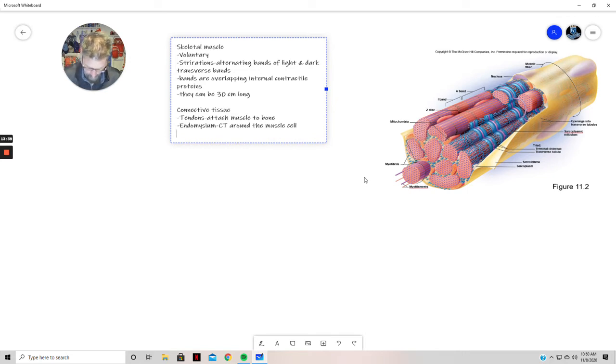And then the perimysium, this is CT around the muscle fascicles. Oh, I forgot my dash there. Hopefully you put yours there. And the epimysium, this is CT surrounding, around the entire muscle.